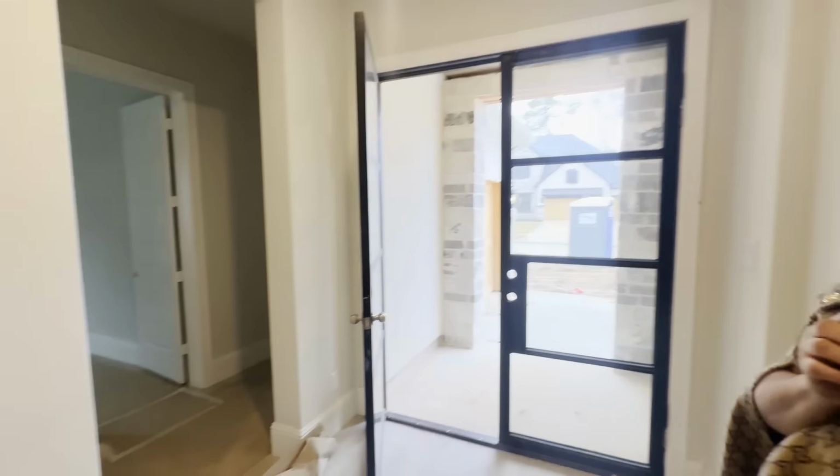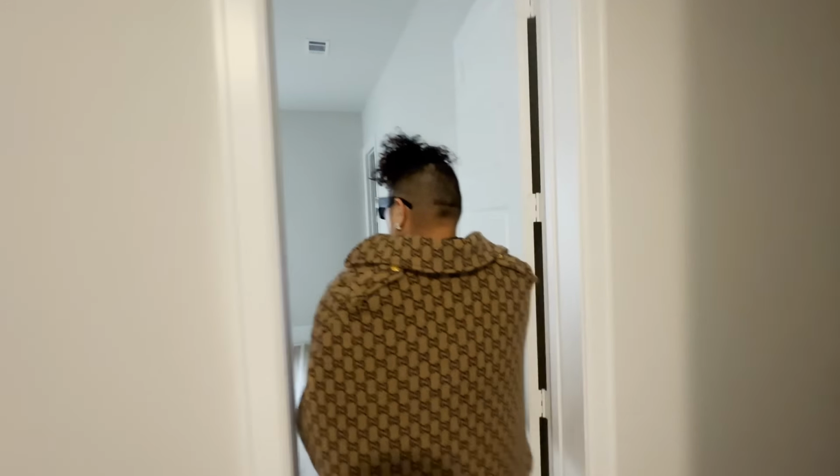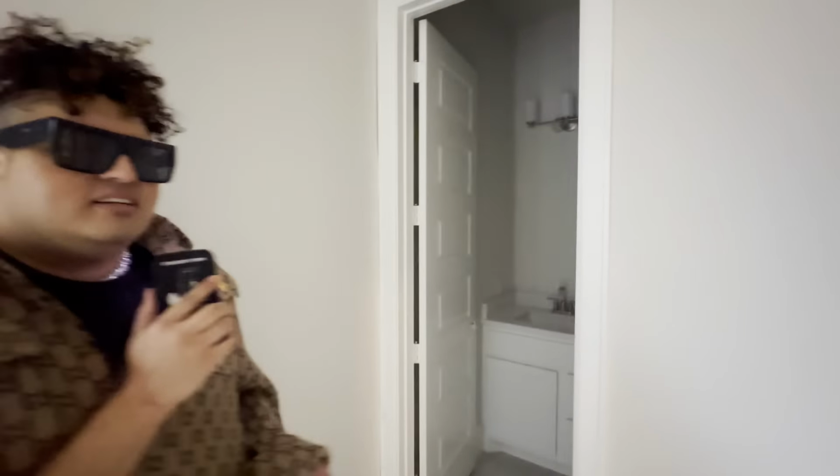Like a vestibule? Yeah. Oh, hold on, there's more over here. The house just keeps on going. Oh, look, it's an ensuite, because it has its own bathroom right there.